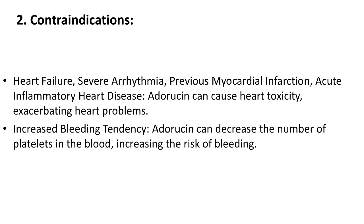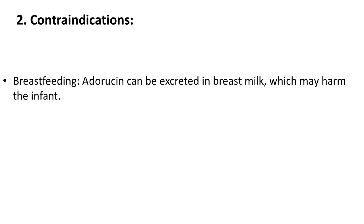Adorucin can cause heart toxicity, exacerbating heart problems. Increased bleeding tendency. Adorucin can decrease the number of platelets in the blood, increasing the risk of bleeding. 2 Contraindications: breastfeeding. Adorucin can be excreted in breast milk, which may harm the infant.